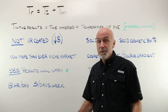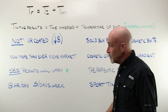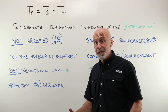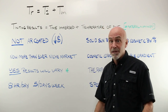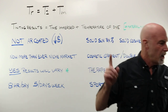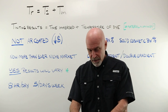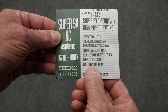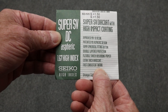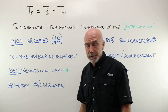Generally, when you call the lab, it's always best to say, and I'm going to be tinting these. You call in for stock. Even those, you can say, and I'll be tinting. We always use the Seiko Pentax line. They have a poly that's designed for that, and they have some other lenses. Let me grab one. Actually, I noticed this. 167 high index, fast, consistent tinting, the 167. It will vary, that happens, don't think it's the end of the world.